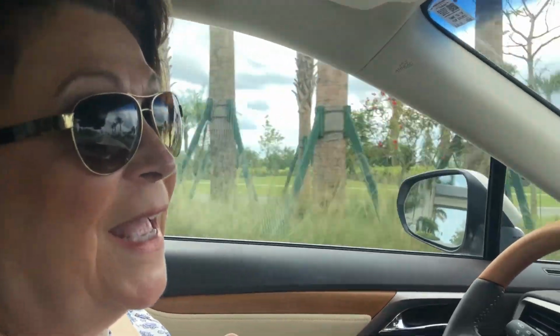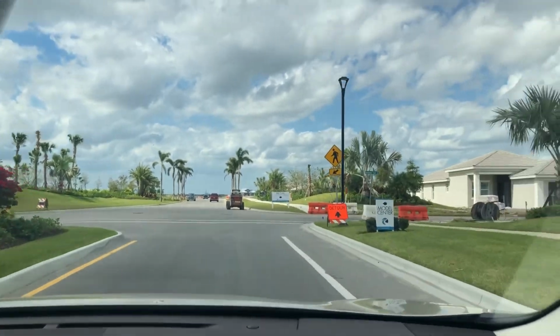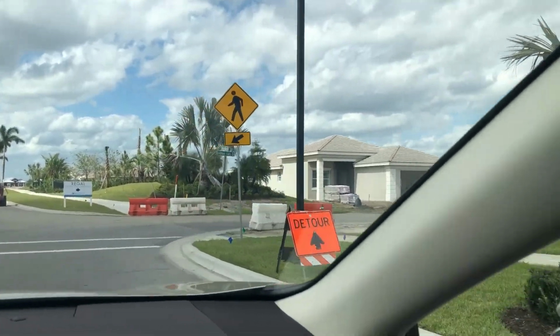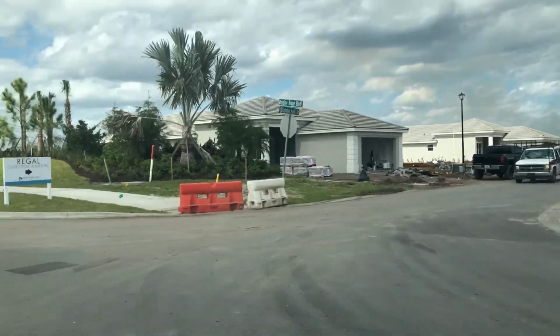There's Javine. Hi, Javine. Hi. We're on our way to the model center, which is this way. Okay. I'm taking a lunch break in that garage.